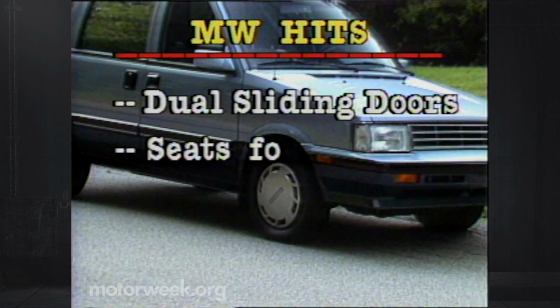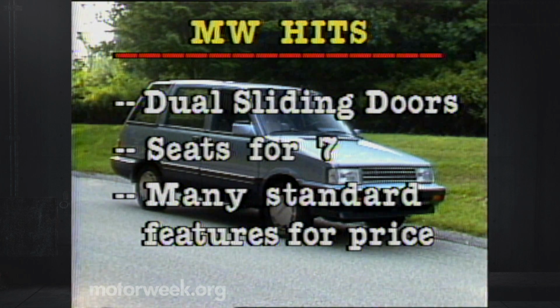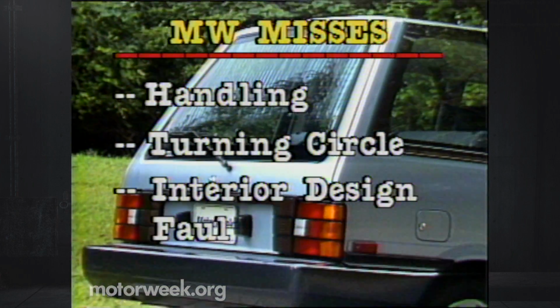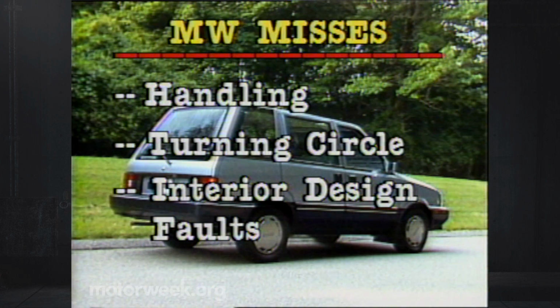So adding up the scorecards, we felt the Stanza Wagon made a definite hit for its intelligent dual sliding side door design, generous room for 5 adults, and up to a family of 7 when the jump seats are added, and it's got a lot of standard features for a modest price. But it missed with us on its mind-of-its-own handling with too much rear-wheel steering, overly wide turning circle for its size, and a few interior design faults: parking brake, radio location, and minimal rear window openings.